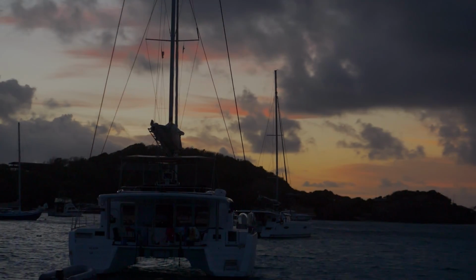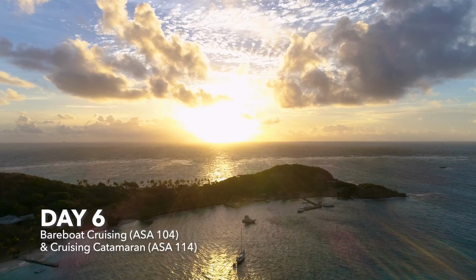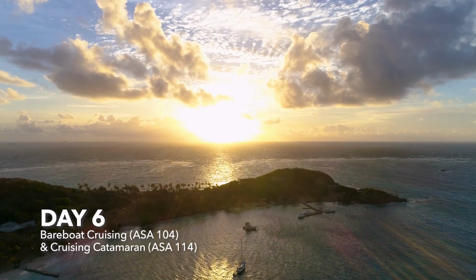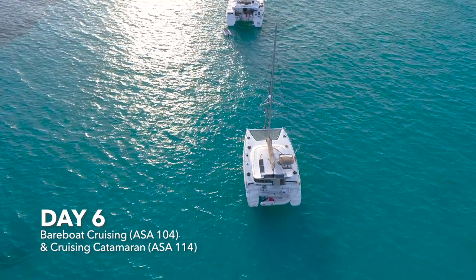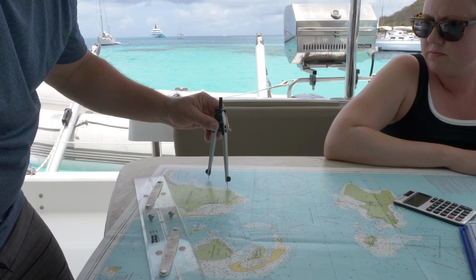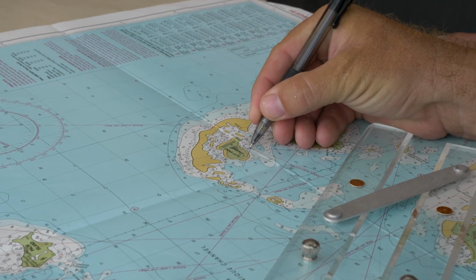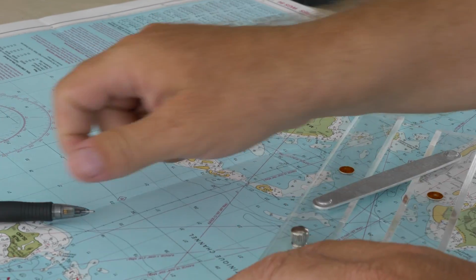Welcome to episode 6 with LTD Sailing. This morning, the crew woke up anchored in the crystal blue waters off Petite St. Vincent. After a quick swim, it's time for another exam, Basic Coastal Cruising ASA 103. The class dives into navigation and learns how to do a cross-bearing fix.